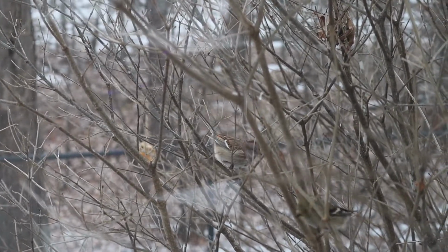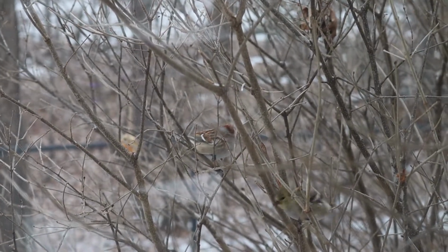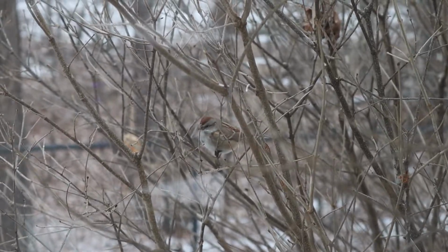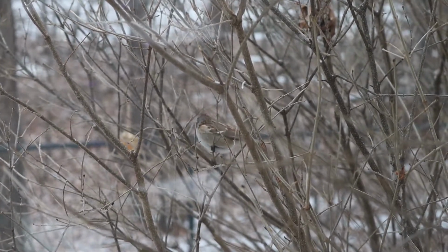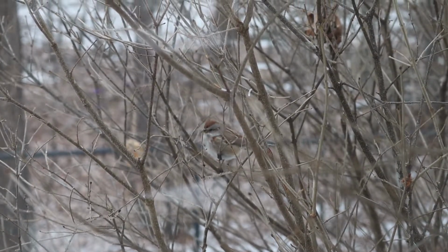This species is a complete migrant, meaning that their winter and breeding ranges don't overlap. So they're in the far north for breeding, and they have spring and fall migratory areas, and then we get to enjoy them in the winter.